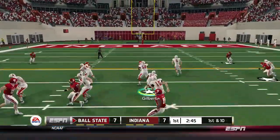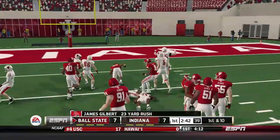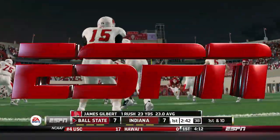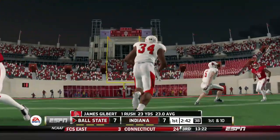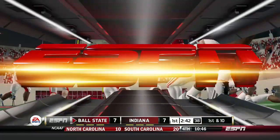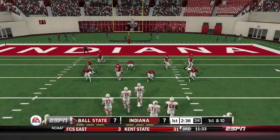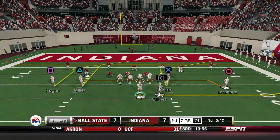Neal in the shotgun again. Read option, reads it perfectly. Defensive end stays, gives it to Gilbert. Gilbert up the middle for about a 23-yard gain. Really good run, gashing up the middle on the read option. Neal reading the defensive end perfectly. This is looking like a great first drive for Ball State's year.